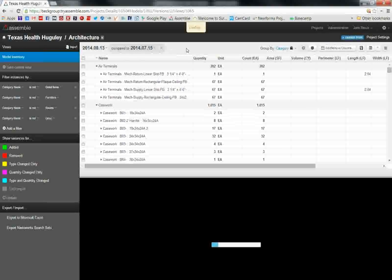this comparison tool. We can take versions of the model, upload them to Symbol, and once it finishes loading, we can show changes that have occurred. You can show variances: items that have been added, items that were removed, items where they've changed the type. So the wall is still there, but they've gone from a non-rated to a rated partition, something like that. And we can show where the quantities changed.